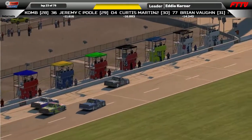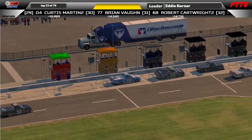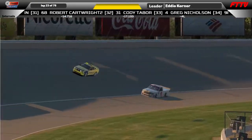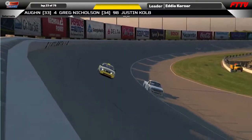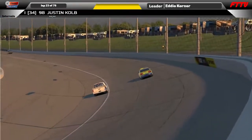It looks like I'm not sure how many spots Ryan Irby lost. Don't think it was too many, but maybe that played out into his favor there. He's got a couple laps led. It looks like Eddie Kerner is going to win the battle off pit road. I believe the 04 and the 77 have the same scheme, so they're really hard to tell apart there. Actually, I don't think Eddie Kerner came down pit road.